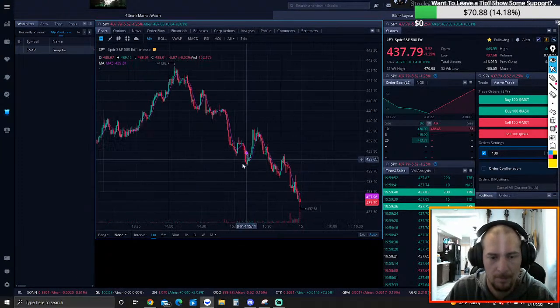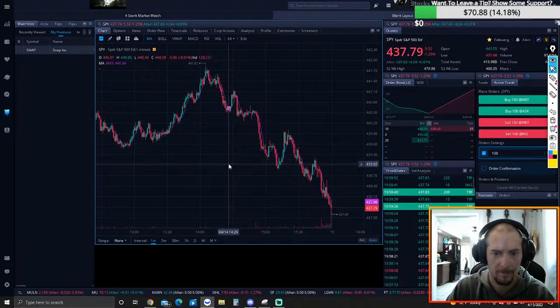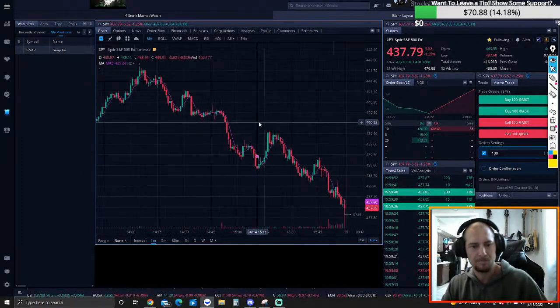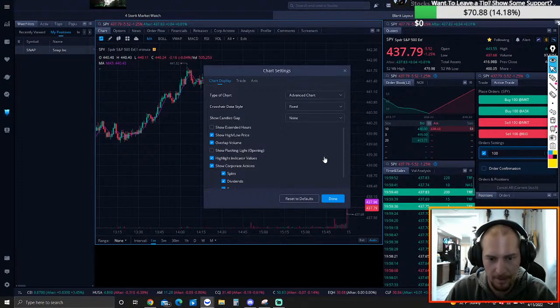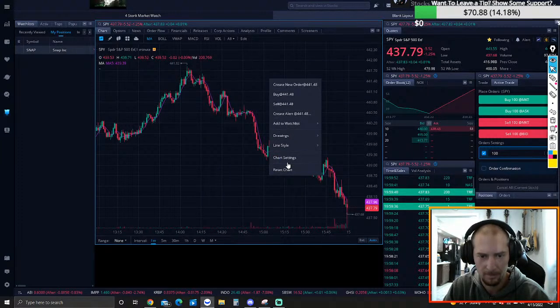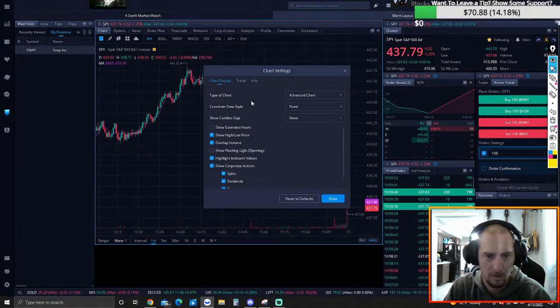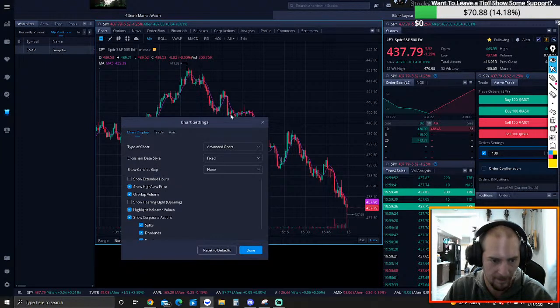So now we can set up charts. And down here, normally you just put in the order confirmation box or whatever in the space that you have left. So now what we do, let's go over this. If you go to chart settings, right click on your chart, click on settings. We can do display. We can show the high-low price, and all that does is pop the high-low onto the chart. I leave that active.